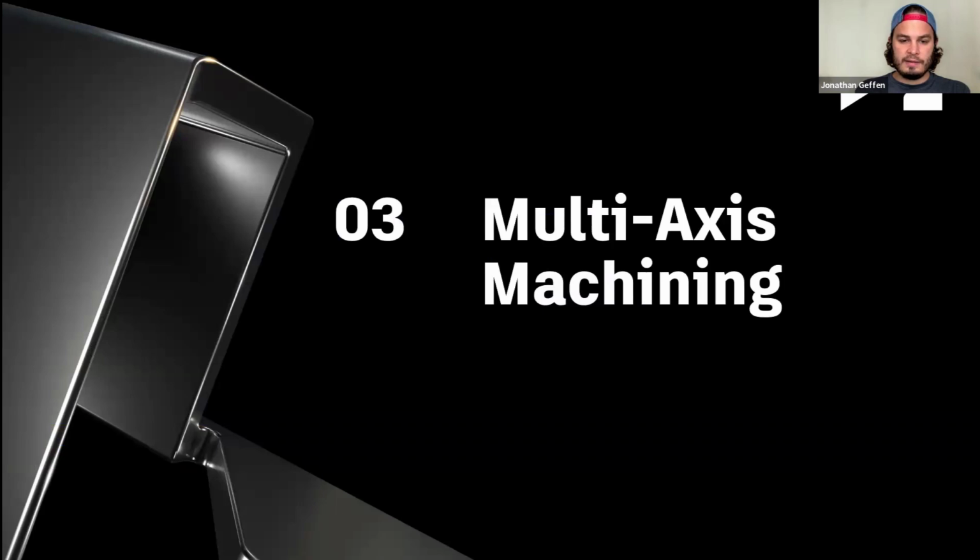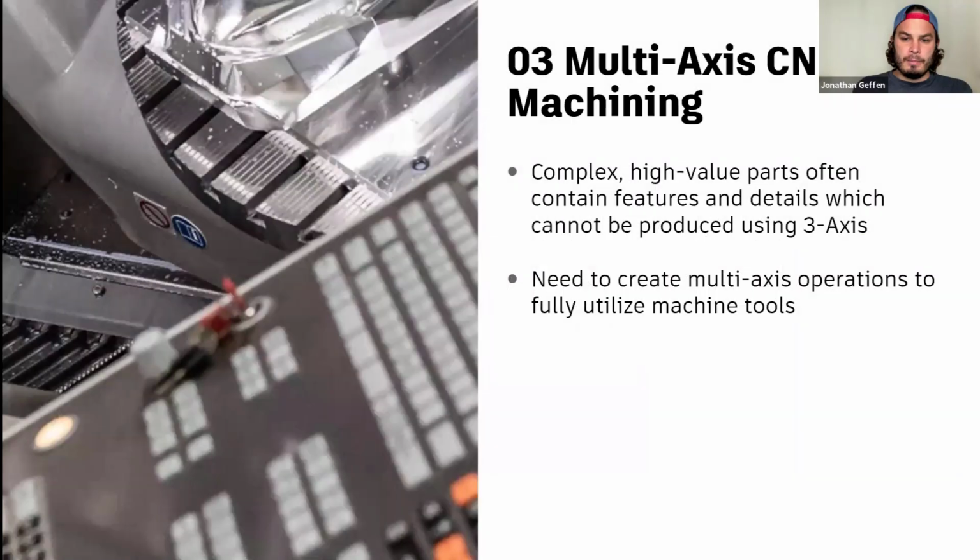The next step now is that we want to get our manufacturing department to utilize multi-axis machining. Multi-axis machining really lets us produce complex and high-value parts because they often contain features that just simply cannot be produced using simple 3-axis machining. So in order to utilize those machines, we also need multi-axis operations to utilize those tools that are available. And these tools are often very, very expensive and have a very high entry point in terms of just cost, but also know-how in how to control them.